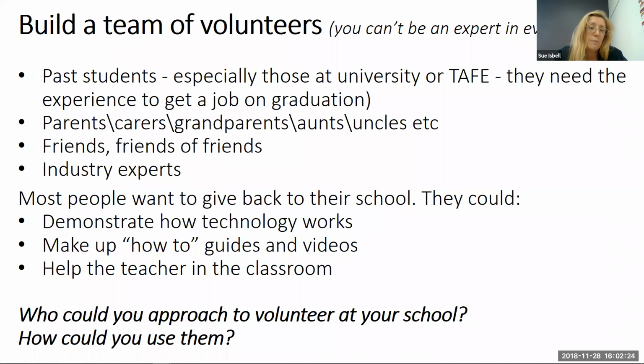or some people even like to come in and help teachers in the classroom. So again, are you tapping into the capacity for volunteers at your school or educational institution, and how could you be using them? Again, you can't be an expert at everything.